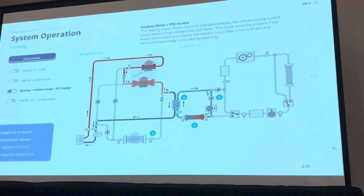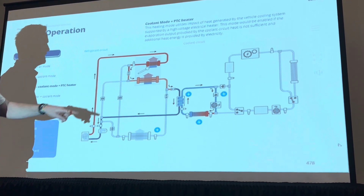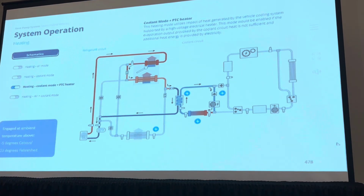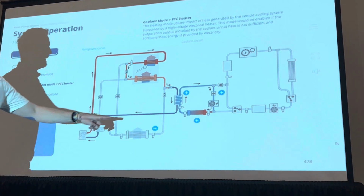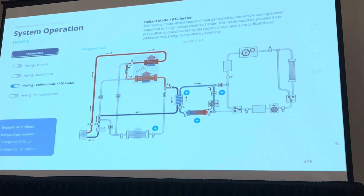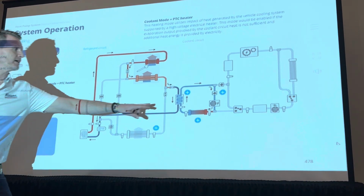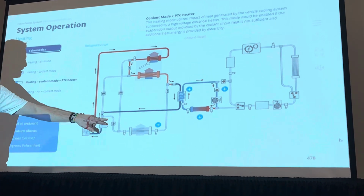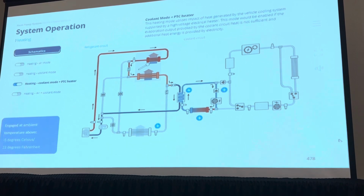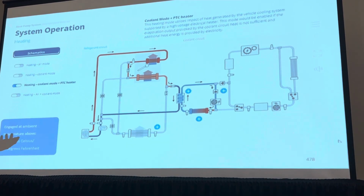So what's happening now is that we want a bigger heat load. That means that we're having more refrigerant going through. That also means that we have more liquid. That means that the heat exchanger needs to be warmer to evaporate the refrigerants. Otherwise, we will have too much liquid returning back into the compressor, even though there is an accumulator. So this is where it gets really warm, and this is where we have an issue in Norway.